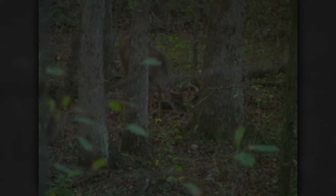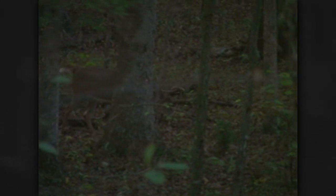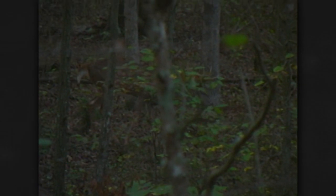One thing a hunter needs to know when hunting a property is food sources. Where the food is, where the deer are. You've got food, cover, water, and in hill country, contour.